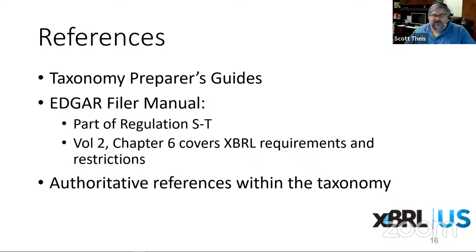And you'll see that when you go look at a viewed document in IXBRL, one of the boxes will actually have the references. So other references, in addition, I actually kind of got ahead of myself there. You've got, where can you get data? Well, there's the Taxonomy Preparer's Guide. CEF has one, GAP has one.